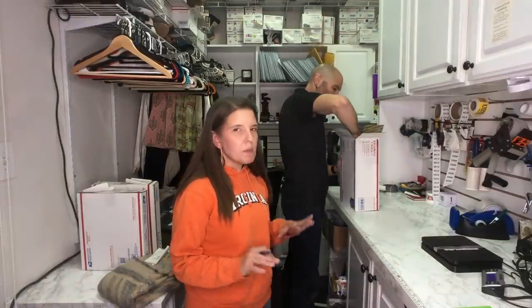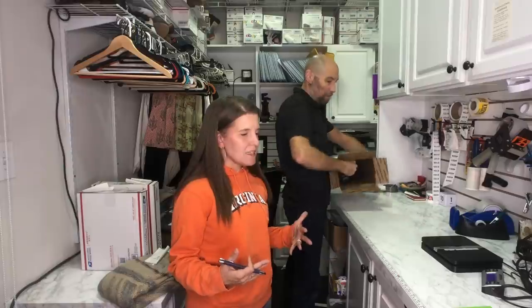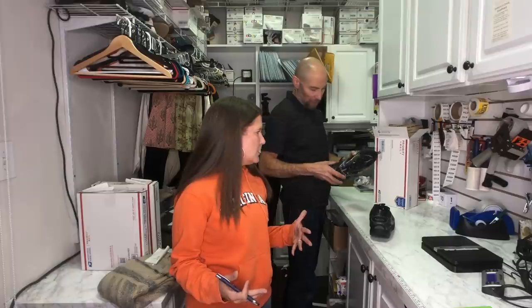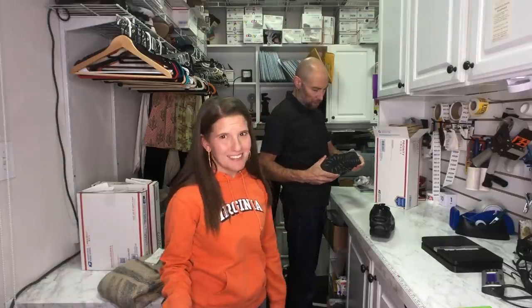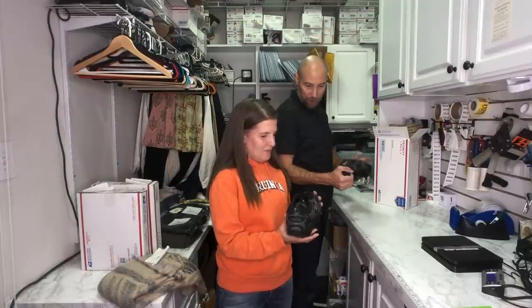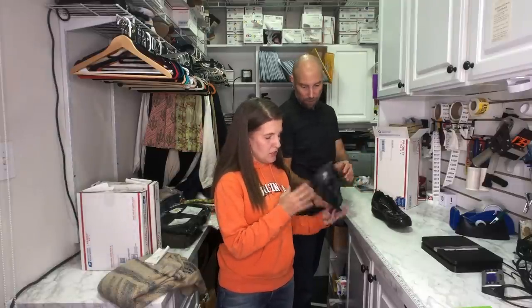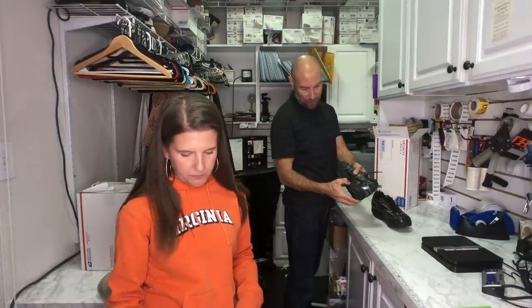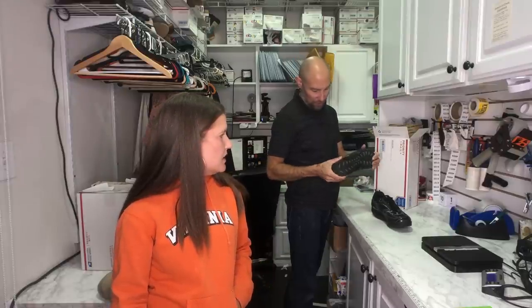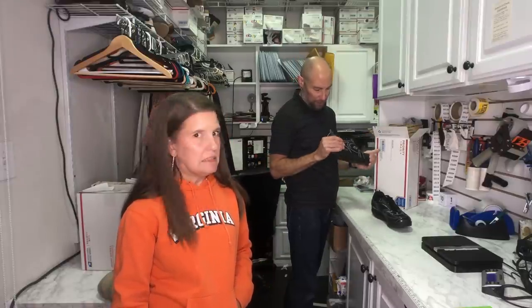So we will not be picking these up anymore, because there's no way to test them that's foolproof unless you wear them. These look pretty good though. So do the other ones. No, like a lot better. They look newer for sure. And this feels much better. The soles look really good. I think we're going to be okay on these.